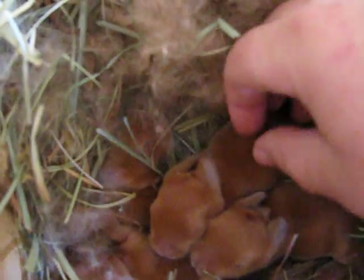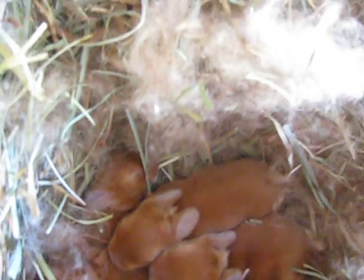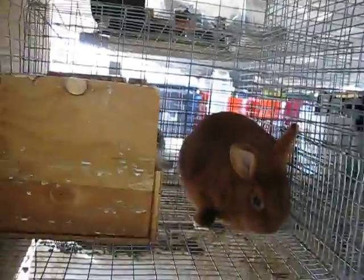I'll keep you guys updated on what the sexes are once they get a little bit older. But I really like their color. She's got at least 2 of them in there that are just such deep red, and I'm just loving it. But they're all beautiful. So that is her litter of 4, and they're doing really, really well, and she is actually being an excellent mama.